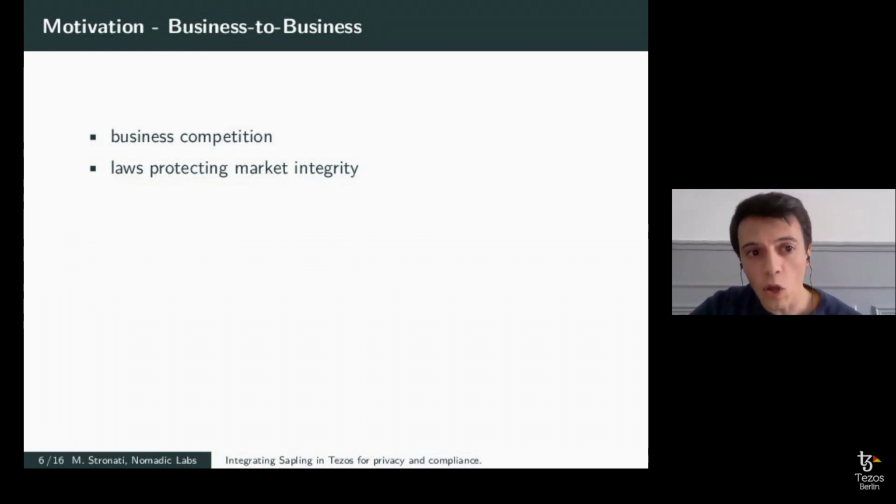And anyway, there are laws also protecting business-to-business relationships. For example, there are laws protecting market integrity. I'm not an expert on this, but I think more or less one example of market integrity is if you see a very big player buying or selling a token, this might influence a lot of other people, and this is considered not good for the market. It's not a good property of a system if somebody can influence the system this much.